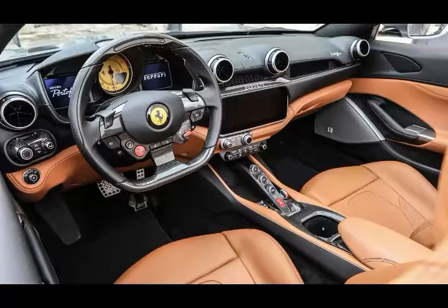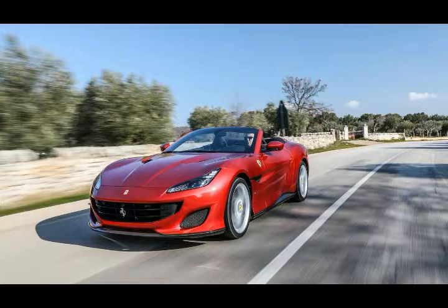But the fun times are never as great as when you're on a track in ESC-off mode, the best paddock for studying a Ferrari's balance.